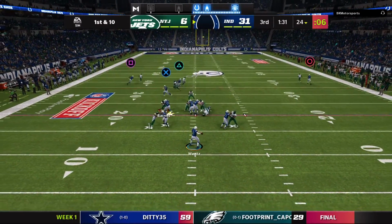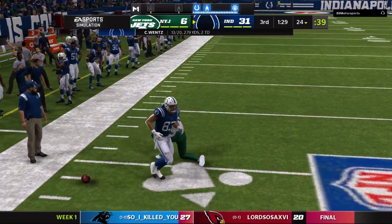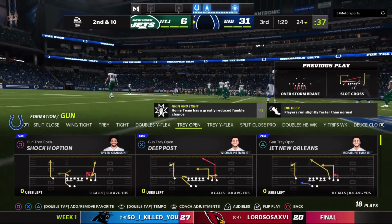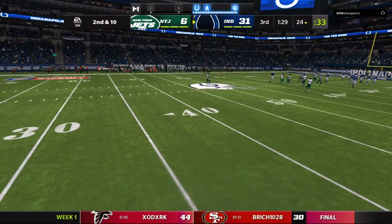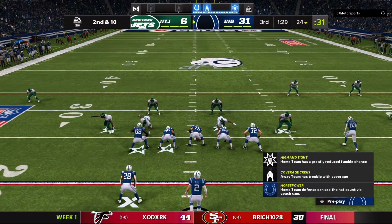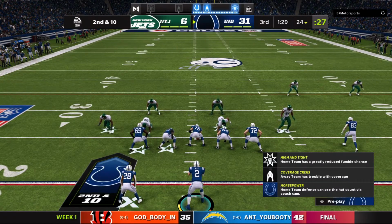Working from the gun, Wentz. And that is incomplete. Oh, the coverage a little too good there, and it's 2nd down. Well, I think that was good strategy there, trying to go right back to him after the last completion. But this time, the defense was all over it, and they got there to break that one up.